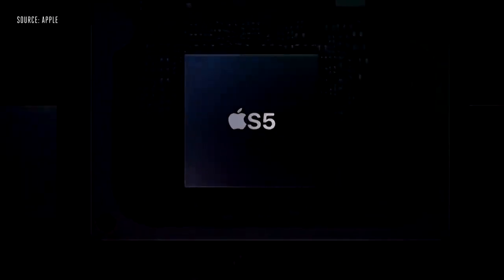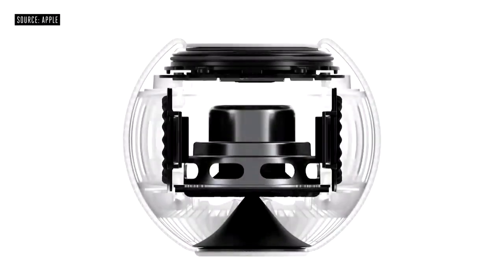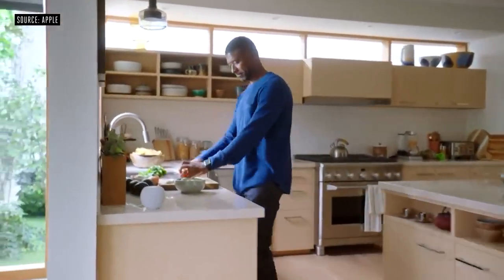We combined it with the powerful Apple S5 chip and advanced software, which altogether enables something we call computational audio. Even before you hear the first note, HomePod Mini is analyzing the unique characteristics of the music and applying complex tuning models to optimize loudness, adjust the dynamic range, and control the movement of the driver and passive radiators in real time. Multiple HomePod Mini speakers can play perfectly in sync across your entire house.